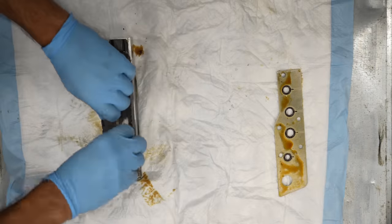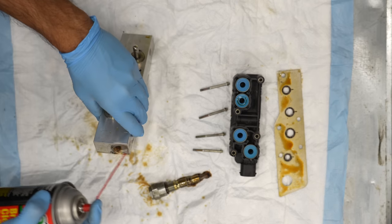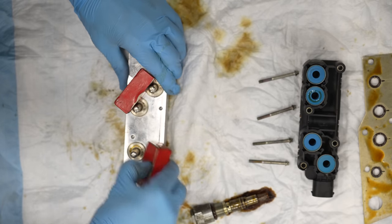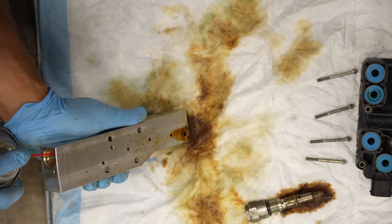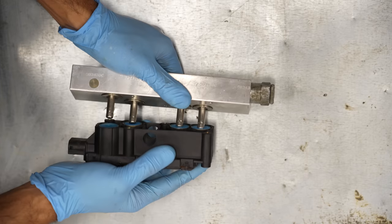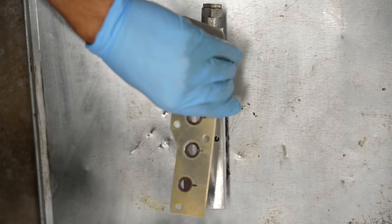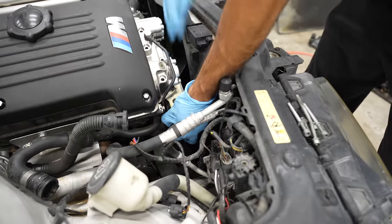So the S54 is known for its high revving capabilities, and the Vanos has a lot to do with it. This right here is a Vanos solenoid and a solenoid block, and it's actually missing from our convertible engine, mainly because I had taken it off for a customer car. Now this is a spare Vanos assembly that I had, and I'm not sure if it's good or not, but we're just gonna clean it up, replace some of the O-rings, and just go from there, and hopefully this works.